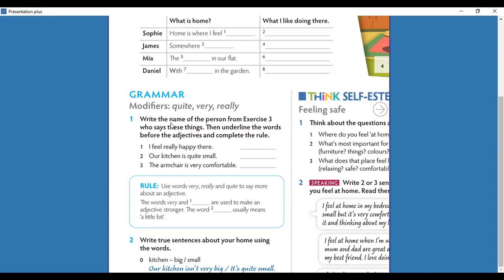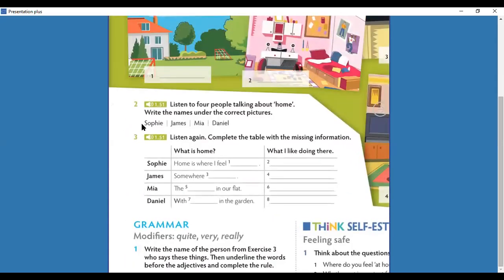Your task is to write the names of the person from exercise three who says these things. Then underline the words before the adjectives and complete the rule. Now, one by one. At first, let's read the sentences and decide who says these words. I feel really happy there. Who says this? Sophie, James, Mia, or Daniel?